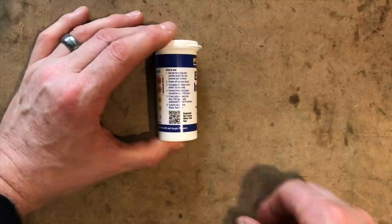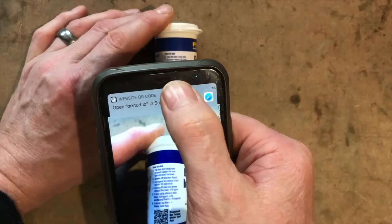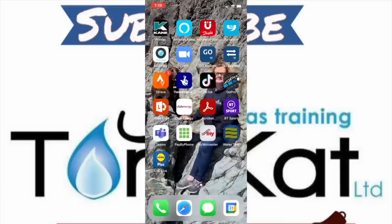Now, if you haven't got the app, this is the QR code. Just get your phone, put it on camera, and point it at the code, and it will automatically take you straight to the app. If you haven't got the app, it even takes you to the app store for it. So let's have a look at the app.